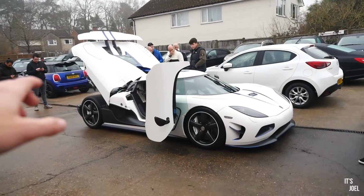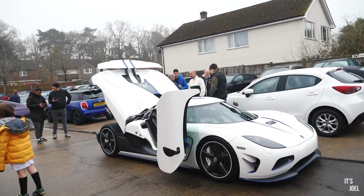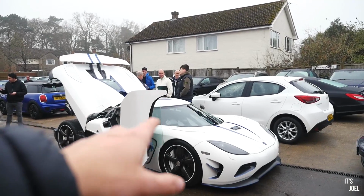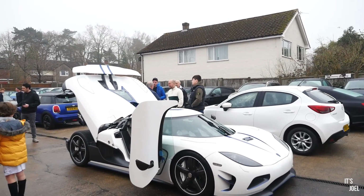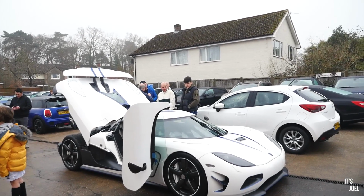I remember once at a Wings and Wheels event, which is an air show in the summer, I took my Z4 on the runway, and this was also going down that runway, and I could not believe how quickly it just sped off. Incredible car.